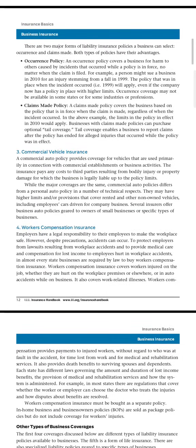There are two major forms of liability insurance policies a business can select: occurrence and claims made. Both types of policies have their advantages. Occurrence policy. An occurrence policy covers a business for harm to others caused by incidents that occur while a policy is in force, no matter when the claim is filed. For example, a person might sue a business in 2010 for an injury stemming from a fall in 1999.